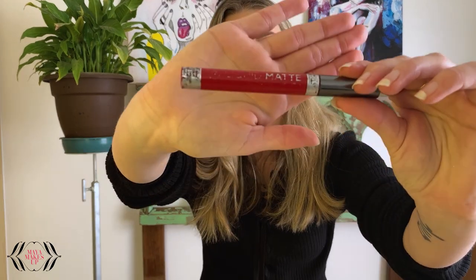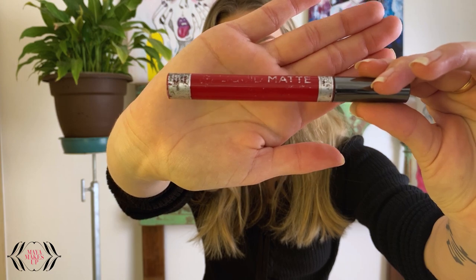The next product is a lip product. This is the Yardley London Liquid Matte Lip Vinyl, and it's a liquid lipstick, and this is in the shade Engine Red. Now the reason why I love this product is because it lasts all day. I've never used another liquid lipstick that lasts as long as this one, and if you blot it with a tissue, it doesn't transfer at all.